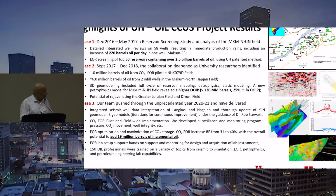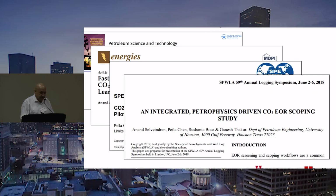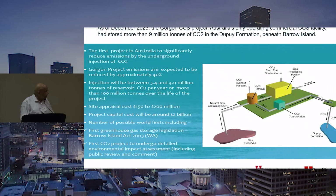And we have established a process of simulation, lab work, and field implementation that we applied on this project. So in the interest of time, I'm not going to go over some of the patents that we received and some of the papers that we published. We're going to go directly into some of the great projects that the industry has.